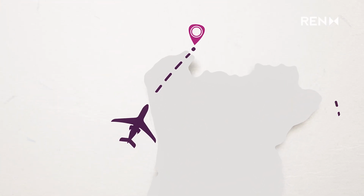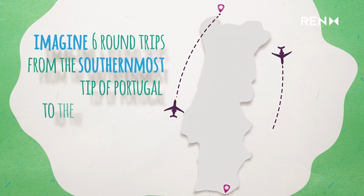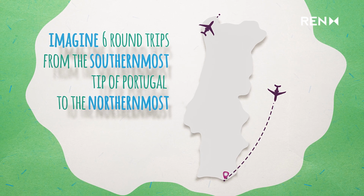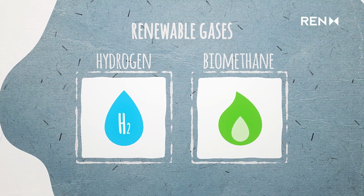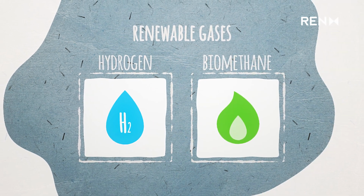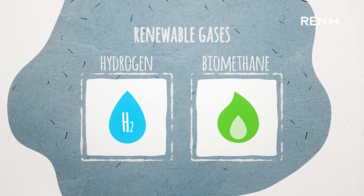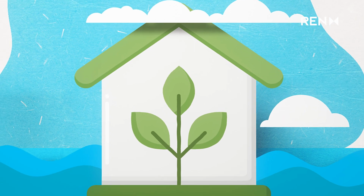Do you know how much that is? Imagine 6 round trips from the southernmost tip of Portugal to the northernmost. And this number is still growing. Both networks will soon be ready to receive other cleaner forms of energy, called renewable gases, such as hydrogen and biomethane, which will allow reducing the gas network's carbon footprint.